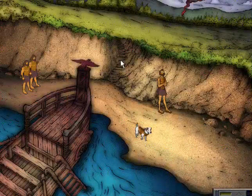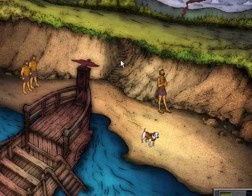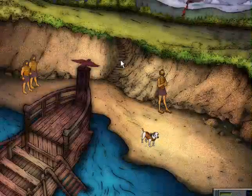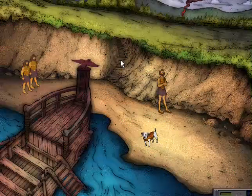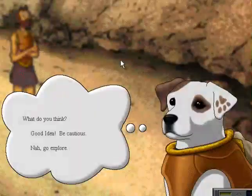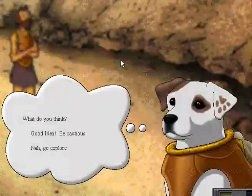You know, I was thinking, this is a Greek island. My men are Greek. Maybe I should sit down and help to check things out. Not that I'm scared or anything, of course, but why should I get to fight all the monsters? Alright, Shadow, you get to choose this one. What do you think? This is the only one I'm going to let you choose. Be cautious. Nah, go explore. Should I go by myself, or should I let them go ahead of me?